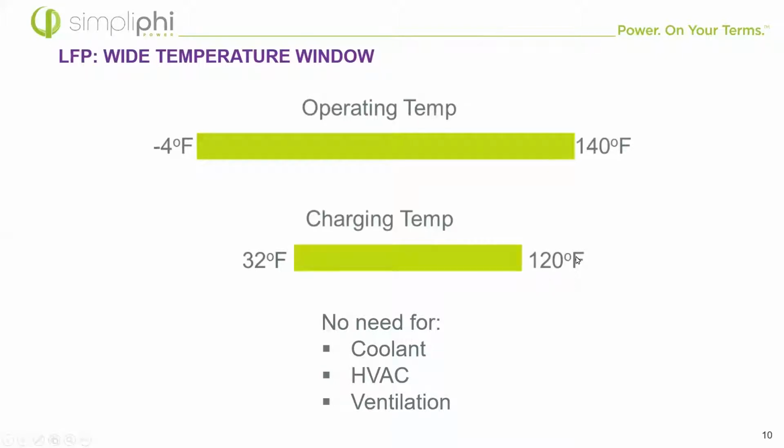At 120 degrees Fahrenheit, we've definitely had a lot of use cases where batteries are operating either close to or at that temperature on a very daily basis and had no issues whatsoever. So this wide charging temperature and operating temperature allows us to not have a need for coolant, HVAC, or ventilation systems.